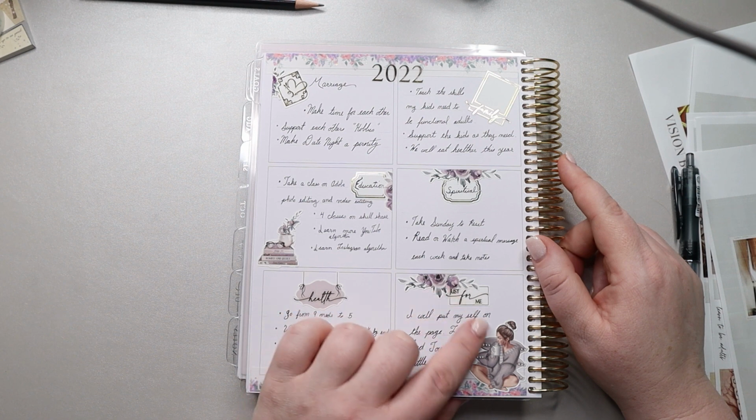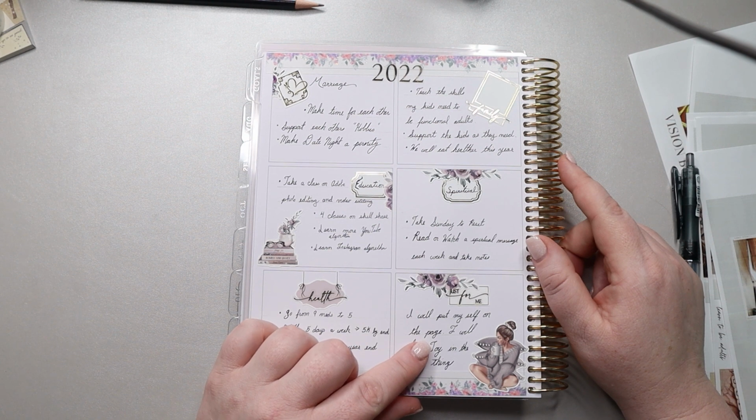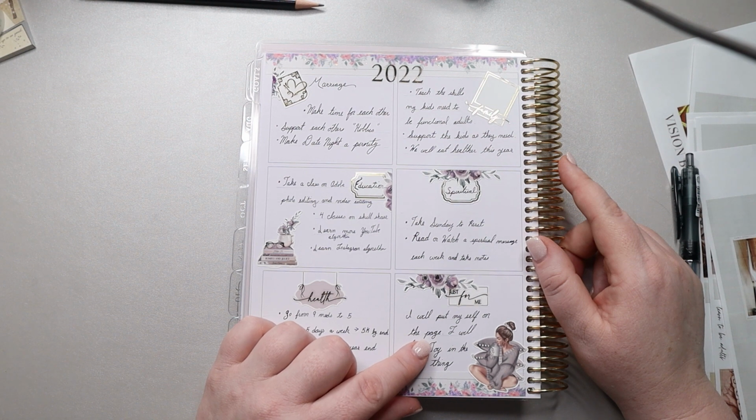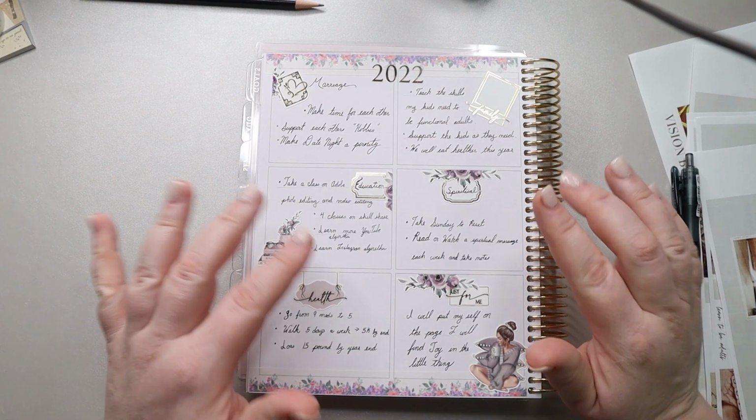And then I have a box here just for me. It says, I will put myself on the page, which is kind of hard for me. It's that whole everybody else comes first. The first time I ever heard on an airplane that you should put your mask on first before you help anybody else, I literally thought it was the most selfish thing. And as I've grown, I am starting to understand the need to have more in your own cup before you can help others. So I want to make that a priority this year. I don't want to be selfish, but I do want to make sure that my needs are being met, which is a hard balance.